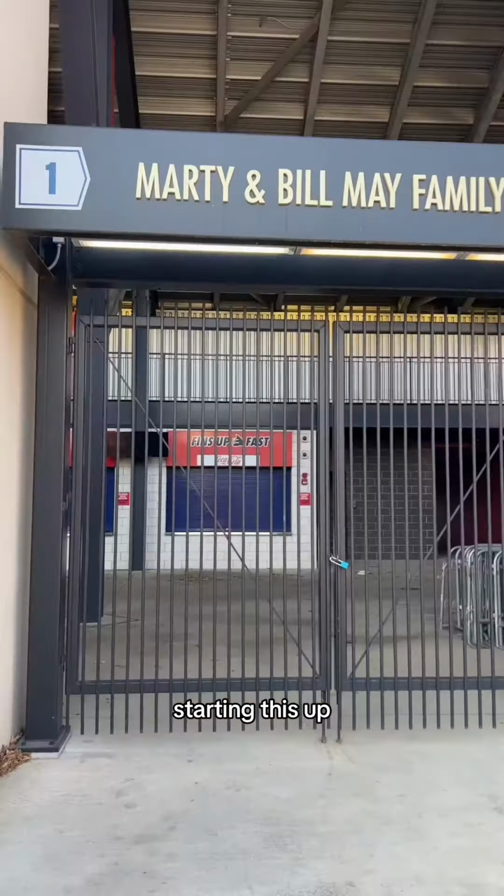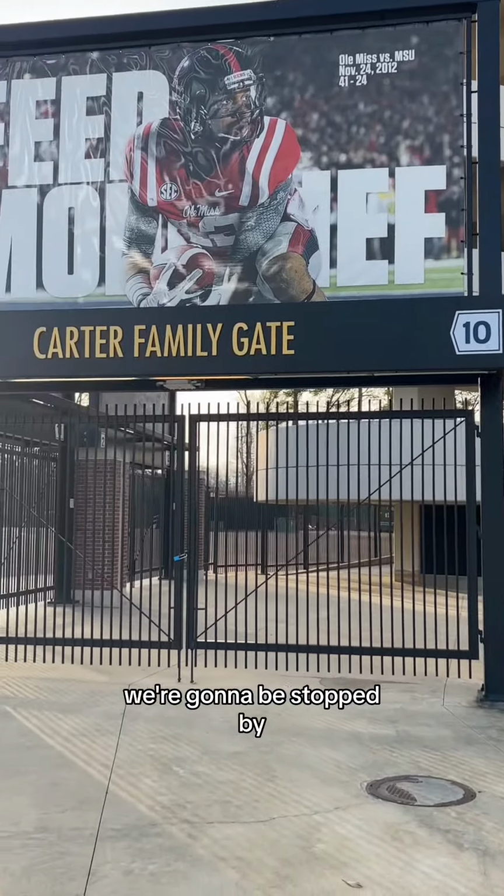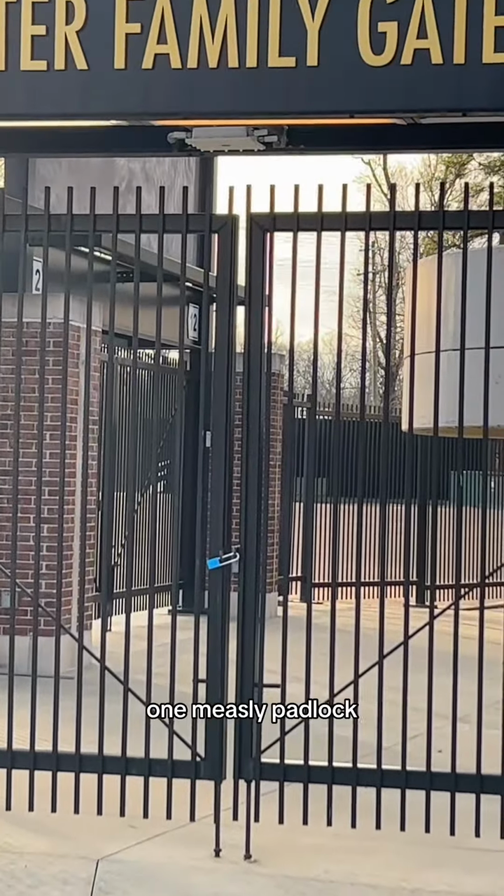Gate 5, however, does give us our first view of the field that is available right through the concourse, surprisingly. For being the main entrance of Vaught-Hemingway, this is a lot more bland than I expected it to be. Just seems like there's so much space to add some more color or bigger text or literally anything. Here's some good football shots at gates 8, 9, and 10, but just like the rest of the gates, we're gonna be stopped by one measly padlock.